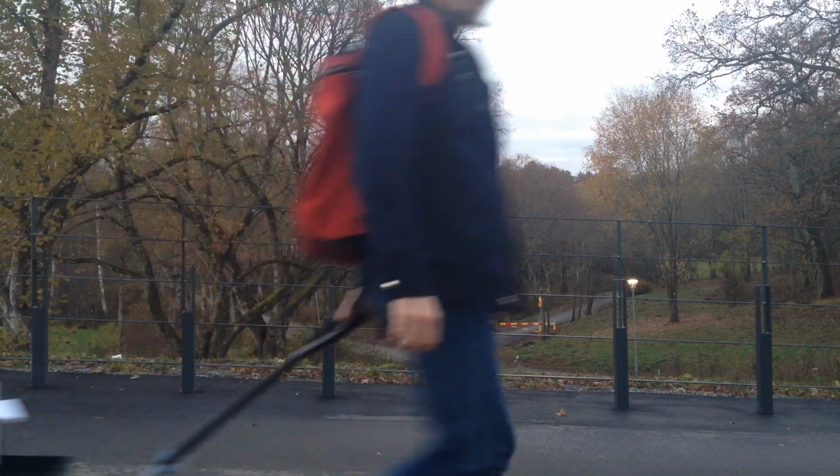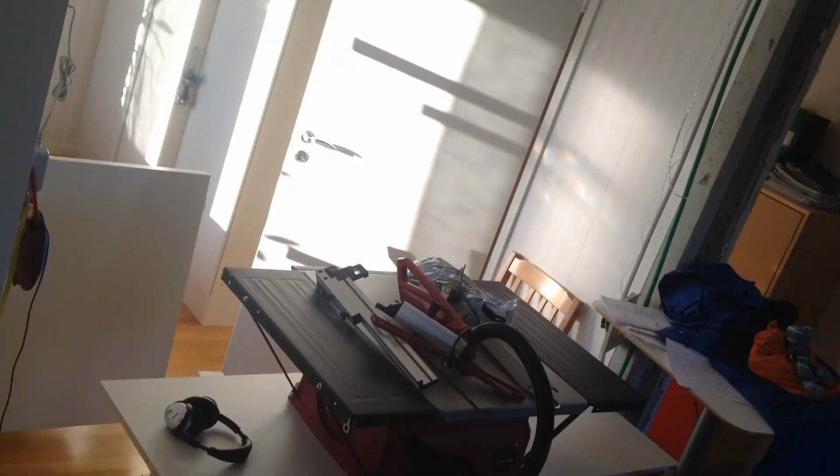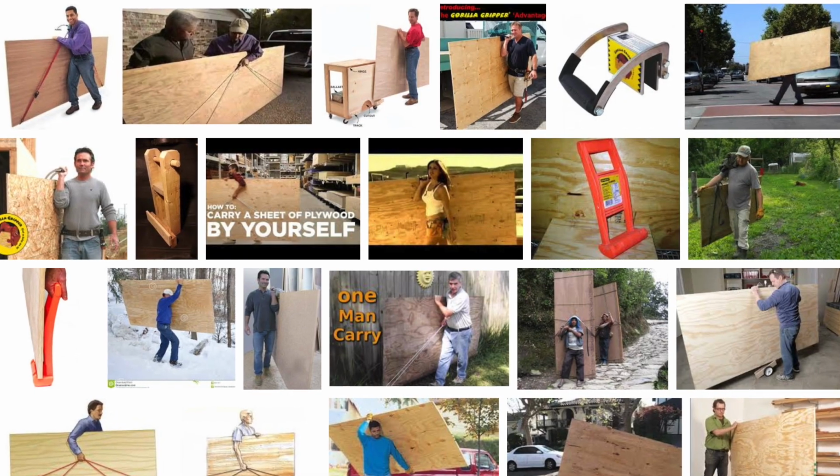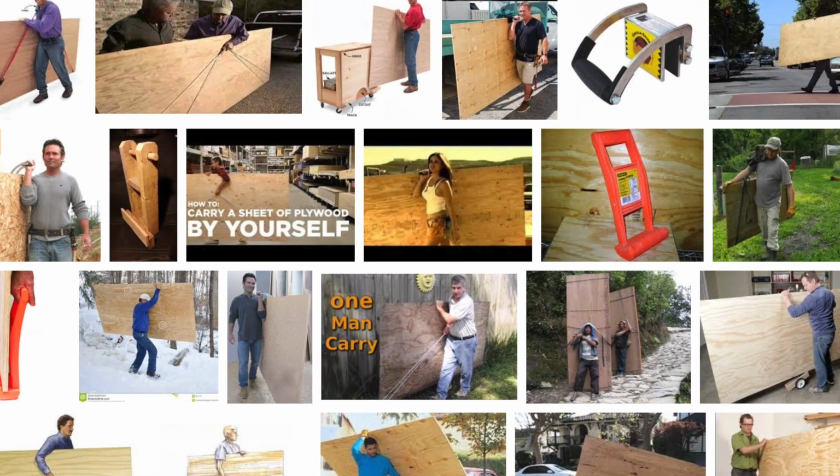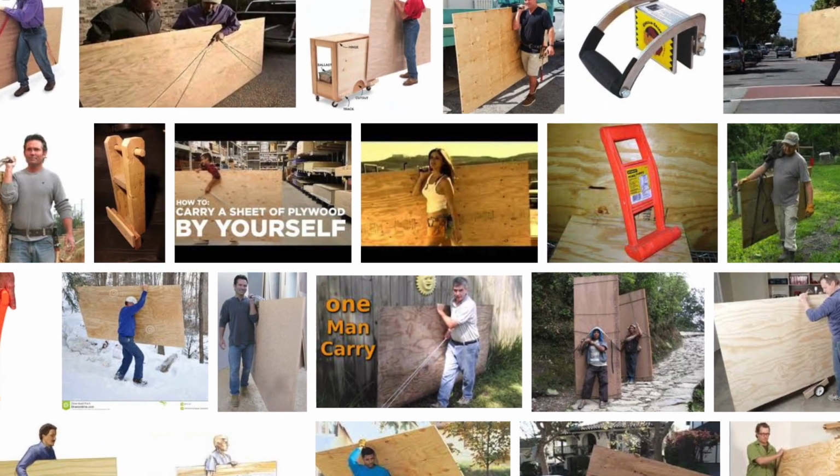So, that's what I think I'll do next. Get my table saw up and running and use it to build some cart extensions so that it can be used to transport 1400 by 2500 plywood sheets home from my retailer.